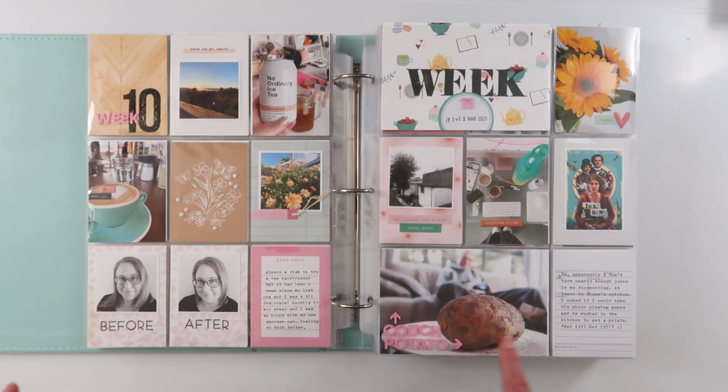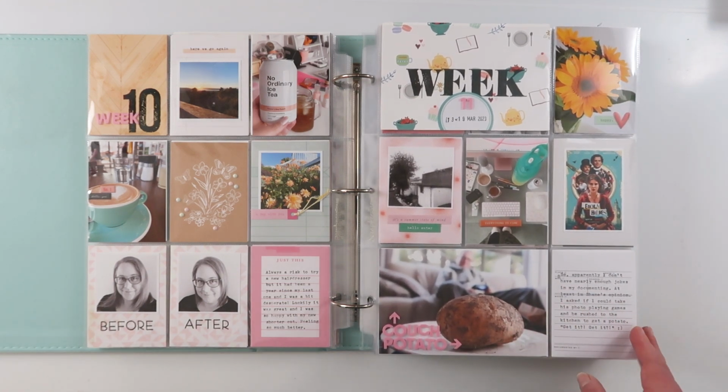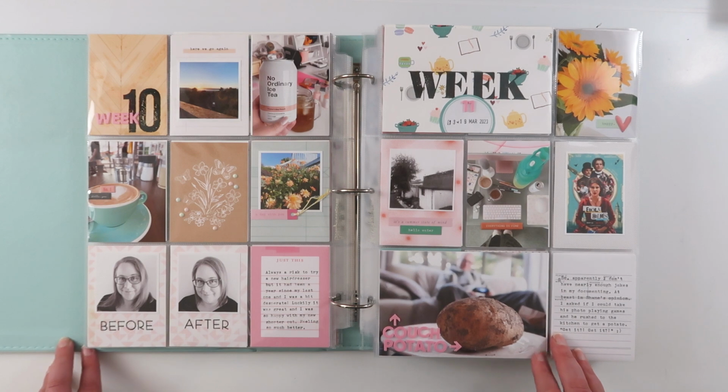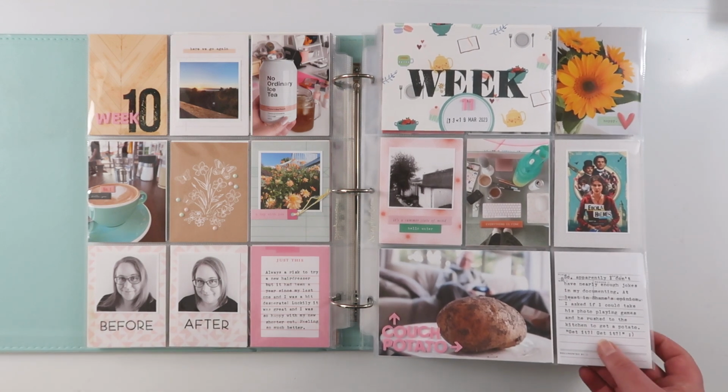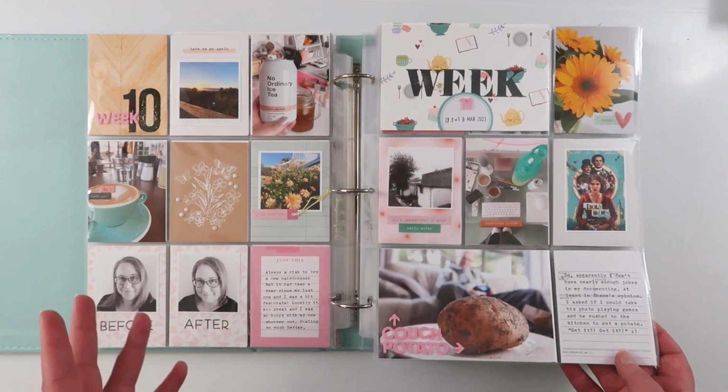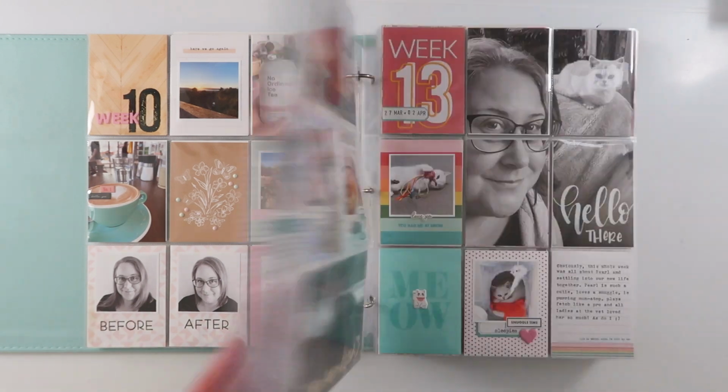One of my favorite puns came from Shane. I was taking a photo of Shane playing PlayStation, saying how he was being a real couch potato, and then he ran away and got a potato, an actual potato, for me to take a photo of instead of him. I mean, it was a good compromise for someone who doesn't love having his photo taken.